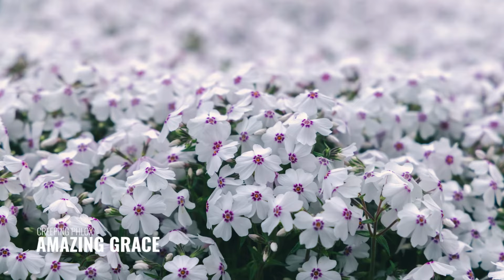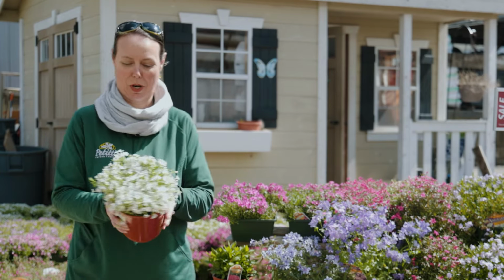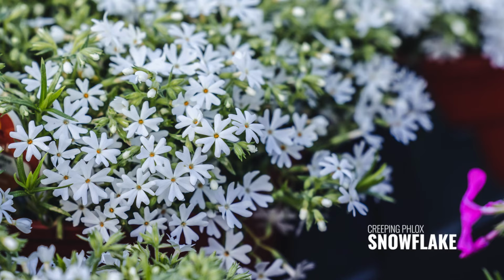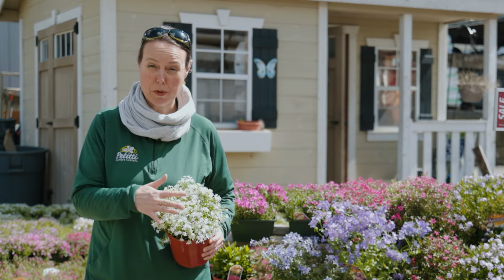We have two whites. Actually, Amazing Grace is really pretty. It is a white petal, but it has a little bit of a red eye, so it's got a bicolor look to it. But we have this one. This is so cute. This is Snowflake. Snowflake is actually probably one of the smaller flowering types. Almost looks like a verbena to me a little bit. But again, if you're looking for pure white, try the Snowflake Creeping Phlox.